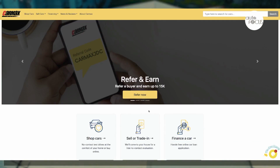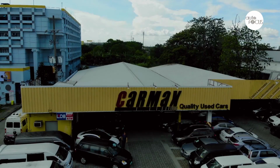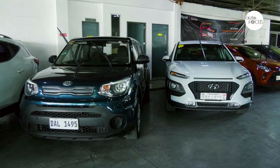So we put up our own website as well, wherein they can actually purchase a vehicle 100% online. Essentially, 99.9%, and the 0.1% is just the delivery of the vehicle or the pickup of the vehicle.